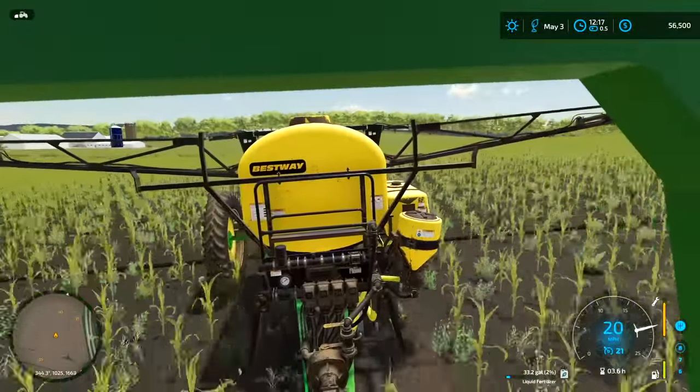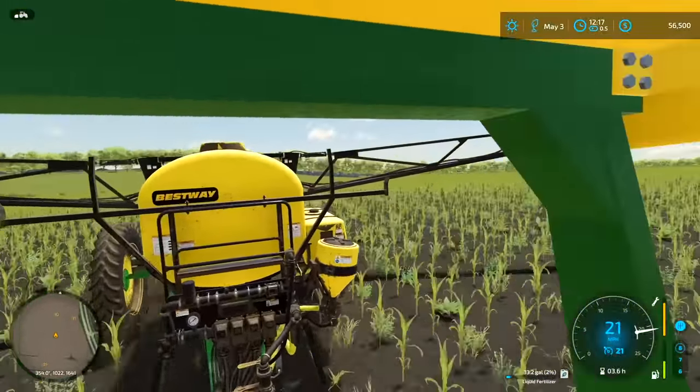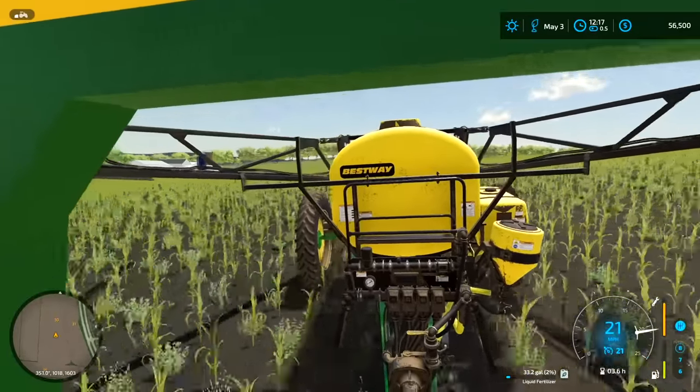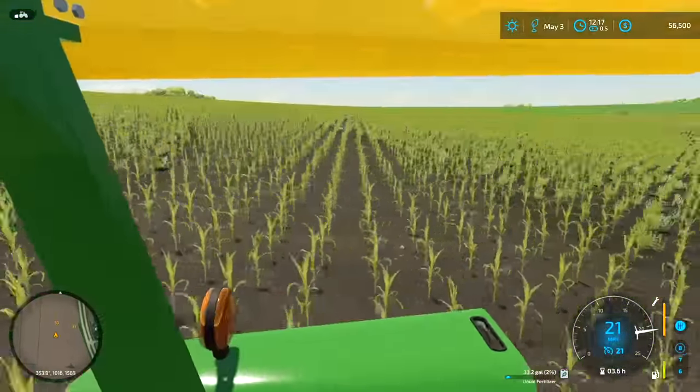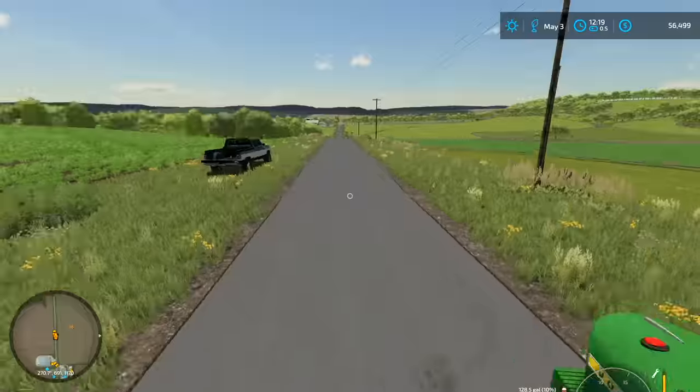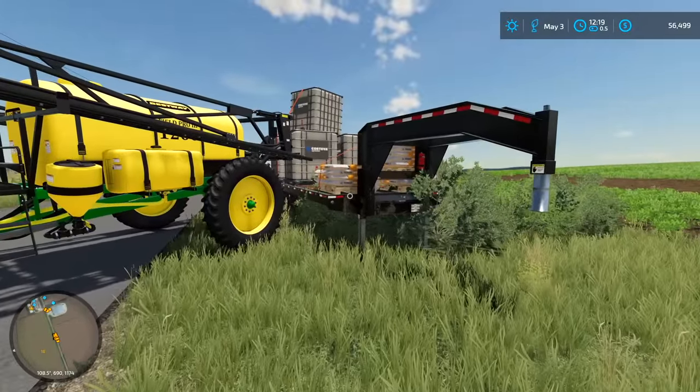So now what we gotta do is switch this out and get herbicide in the tank, which is gonna kill all these weeds, whereas we were putting on fertilizer. So we'll switch out to herbicide. Okay, we're gonna get this trailer full of herbicide. Buck's got the tank right here parked.